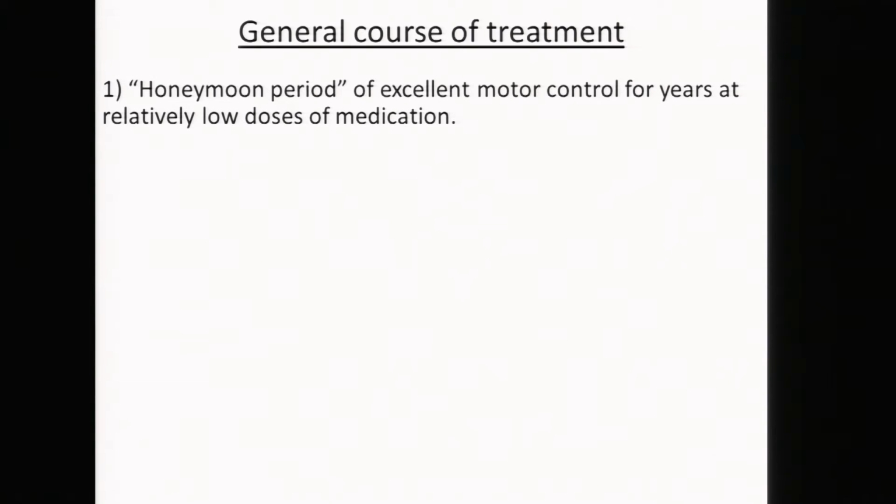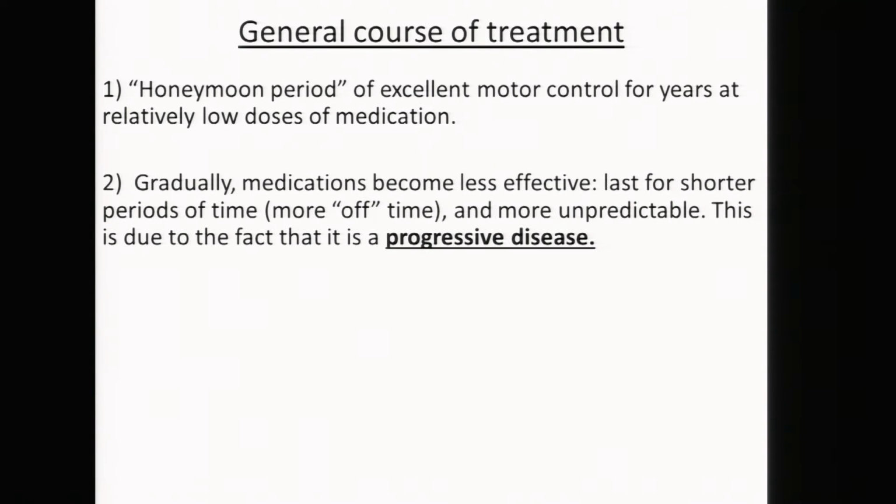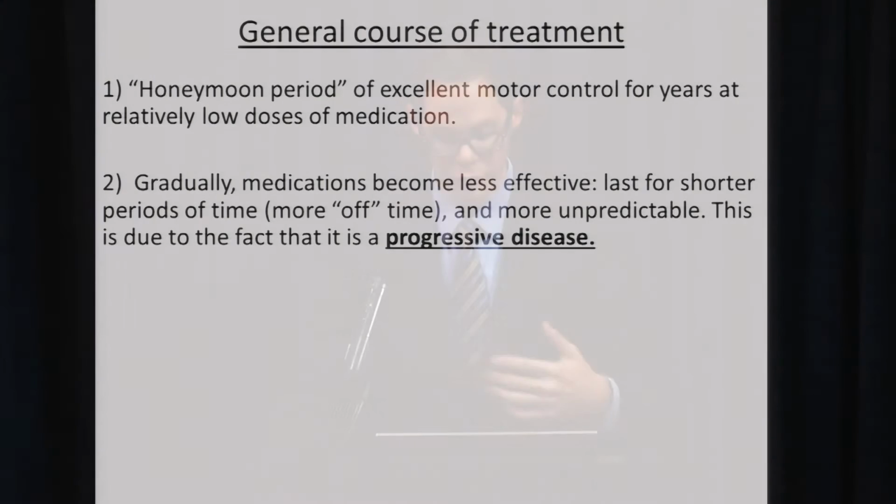There's often a kind of honeymoon period of excellent motor control for years at a relatively low dose of medications. Gradually, the medications do become less effective. They may last for shorter periods of time. You may get more of this off time. Off time is times during the day when your symptoms are not well controlled, versus on time, which are the times of the day when your symptoms are well controlled. So you may get more times during the day when your symptoms are not well controlled. Those times may be more unpredictable in when they're going to occur.